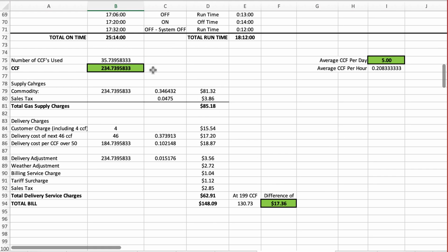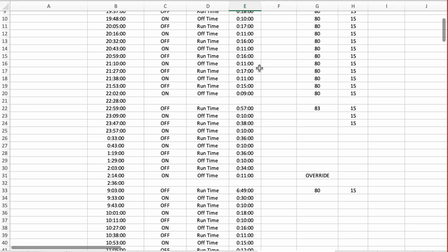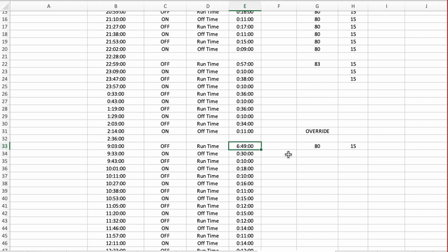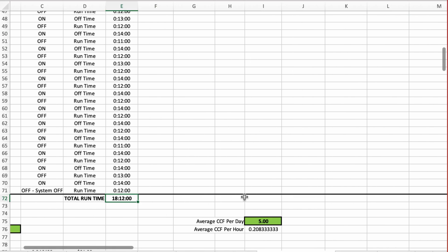So total for this event, it ran for 25 hours, 14 minutes. The heaters were on for 18 hours and 12 minutes. Again, six of it was because I put it in override. Almost 7 hours of it was override. So that's why this is a little high.